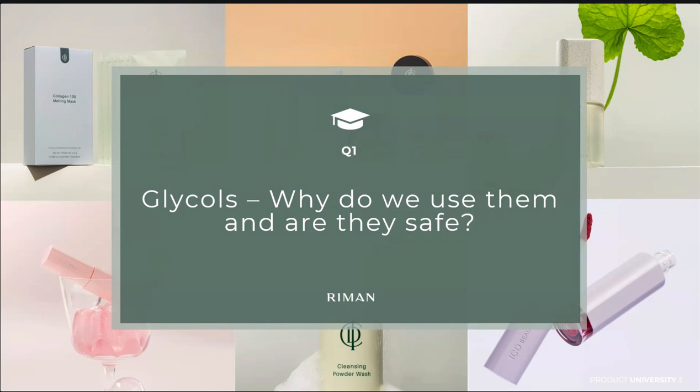And if you'll remember, humectants are hydrating ingredients that attract water to the skin and also organize it throughout the layers of the skin. But they also have absorption properties where they enhance the absorption of ingredients, and they can even have preservative benefits of boosting preservative systems.